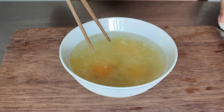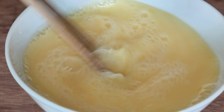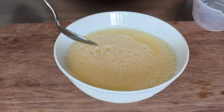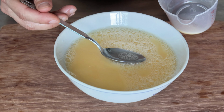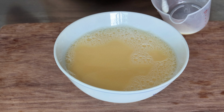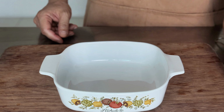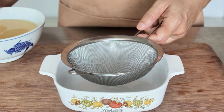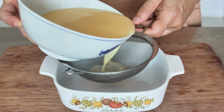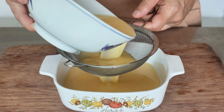Then beat or whisk the egg really well till all the egg whites are no longer visible. After beating the eggs, there will be bubbles on the surface. Remove these bubbles. Grab a dish that can hold the amount of eggs. Do not use a bowl that's too deep. Otherwise, the egg mixture will be too thick and you will not cook evenly.